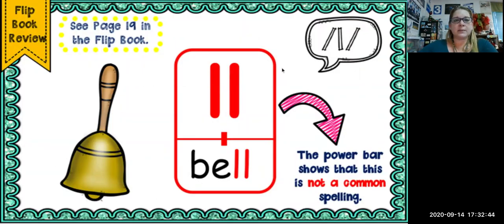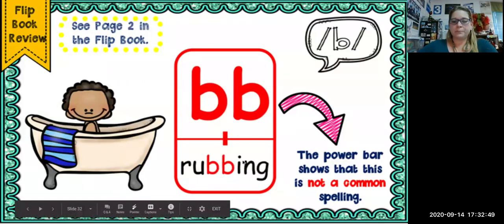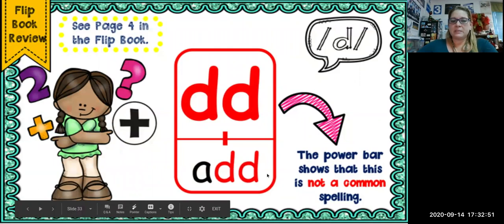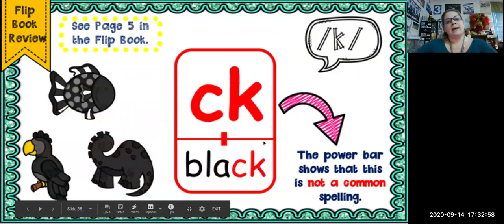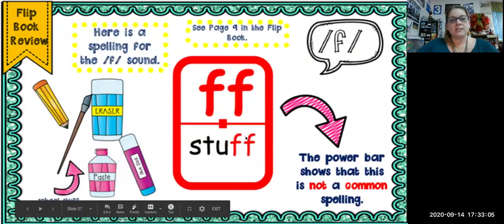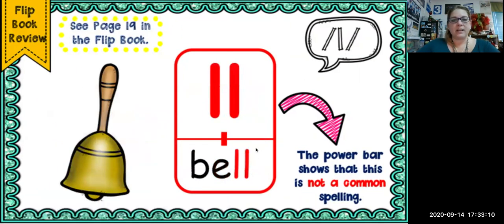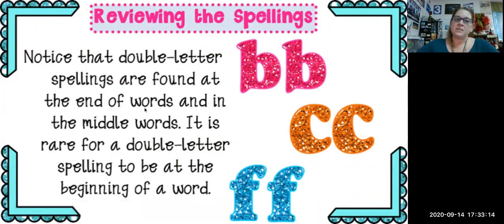Let's go back and look. We have rubbing, in the middle. Add, the double D's are at the end. Hiccup, the two C's are in the middle. Black, we have the CK at the end. Egg, the two G's are at the end. Stuff has two F's at the end. Bell has two L's at the end. So they always come at the end of the word or in the middle of the word.